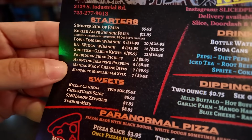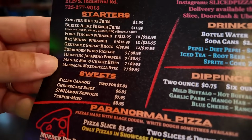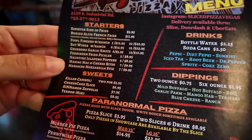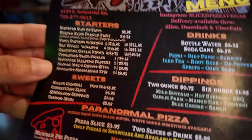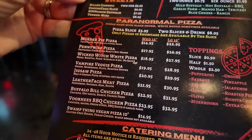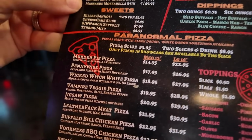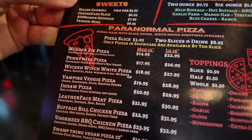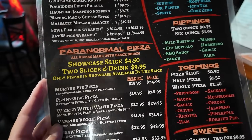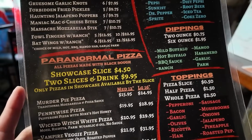The starters are looking under $10 for the most part. Some here like the bat wings with ranch, 6 of those for $12.95, or you can get double that for $22.95. The pizzas down here are ranging on the cheaper end, probably the cheese at that 12-inch at $14.95, but it can go to $32.95 for the large on the barbecue chicken pizza. Or you can get a showcase slice for $4.50 or 2 slices in a drink for about $10.